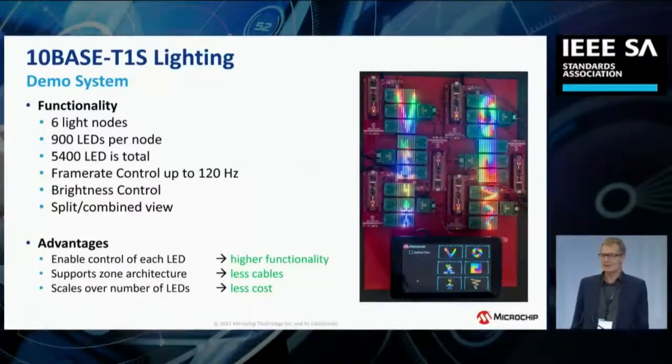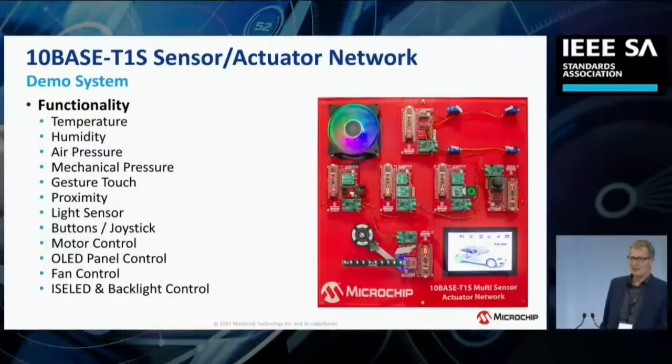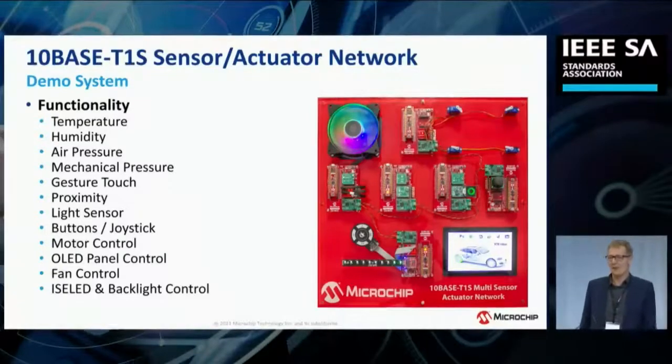You can really make the car a screen. And we also have new concepts there, how to update, and so that's very interesting. And yeah, that's a new way of thinking lighting applications in a car. That's one thing we want to showcase. Another one is a big demo showing all kinds of sensors and actuators.